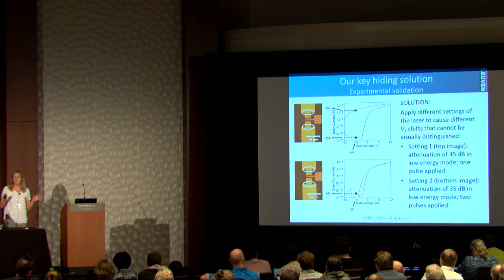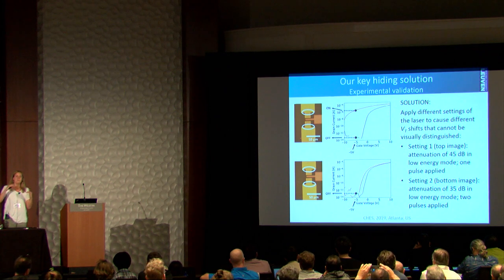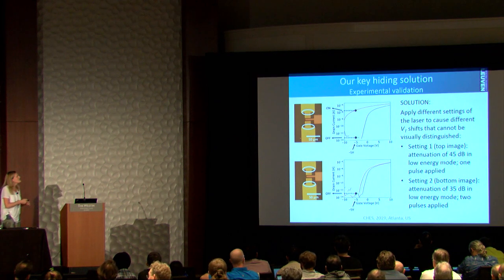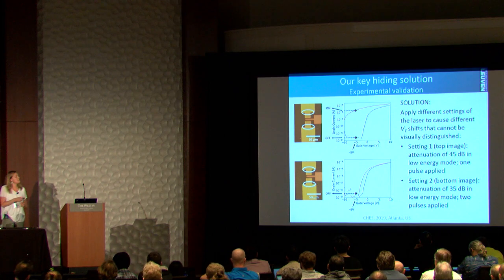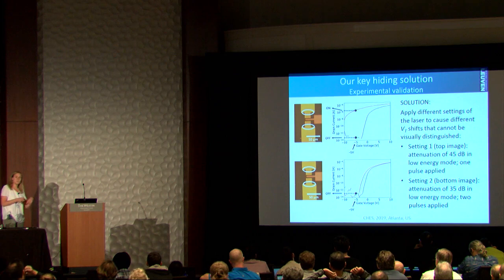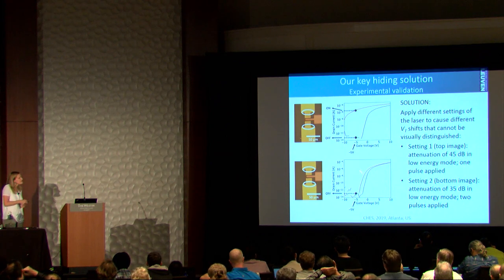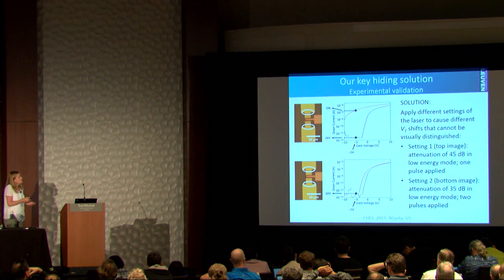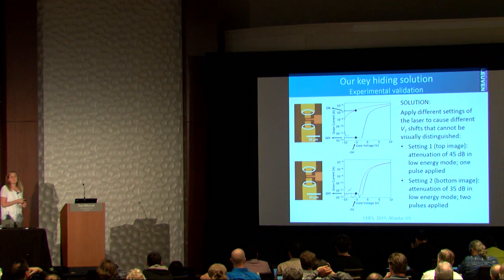Actually we explored 20 or 30 laser settings to see if every laser setting had the same effect on the transistor. And what we saw is that for some laser settings, we actually really got this VT shift that I showed on one of the previous slides. And for some other laser settings, the VT shift was very minimal, so the curve almost did not shift to the left. And the good thing is that these two images look similar.